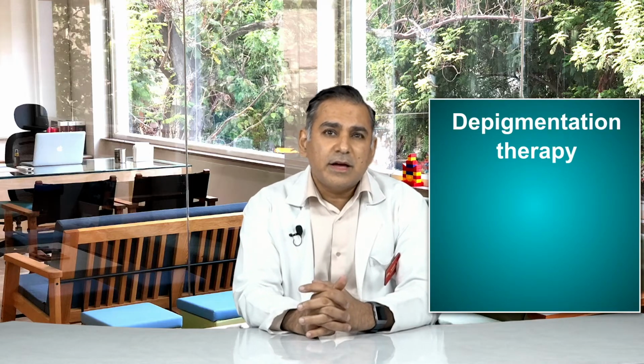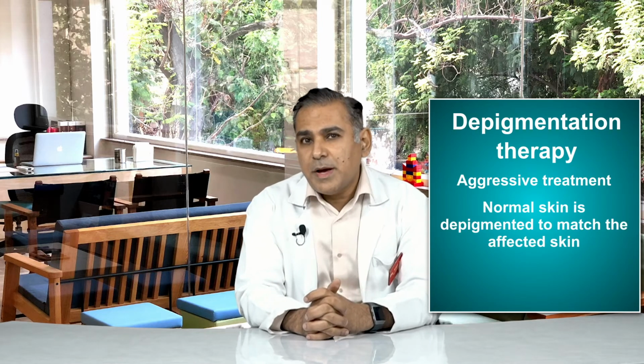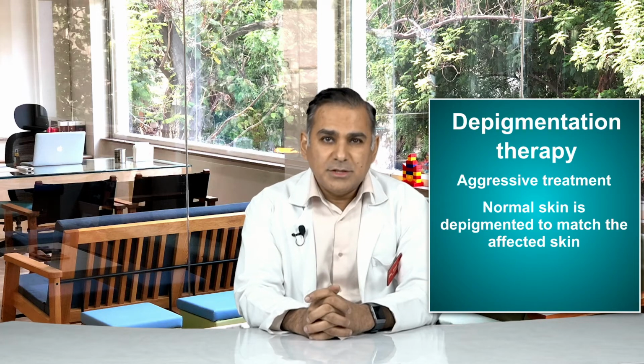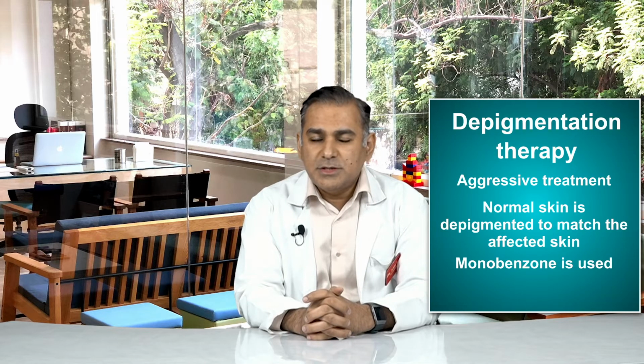How do we treat vitiligo? Vitiligo treatment has two aspects. Repigmentation, the patches, we try to get back the color on the patches. Depigmentation. Depigmentation basically is a little aggressive treatment where most of the body parts are involved with vitiligo patches, and the patient prefers the remaining normal skin color patches to be depigmented so that it matches completely with the white patches. So that is usually done with monobenzone chemical, which is available in creams to depigment those patches.